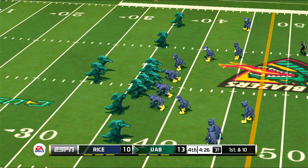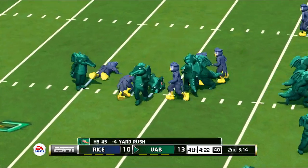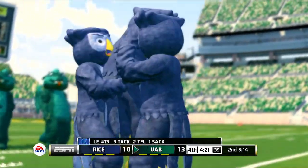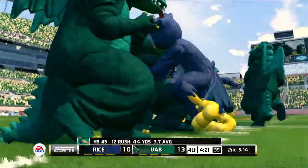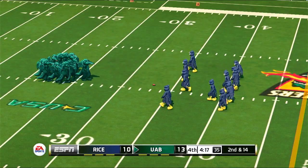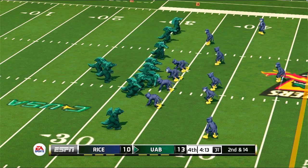Shoot. That's not what you hope for from your running game. You're looking for some solid north and south progress. You never want to give the defense a play like that to build their confidence. Let's go, D. From their own 33-yard line, it's second down.